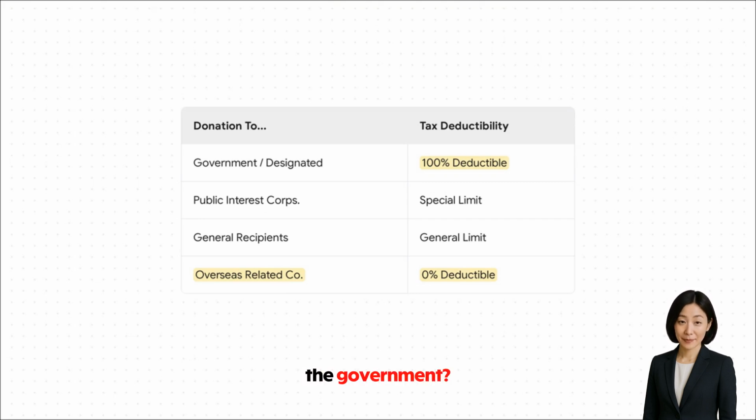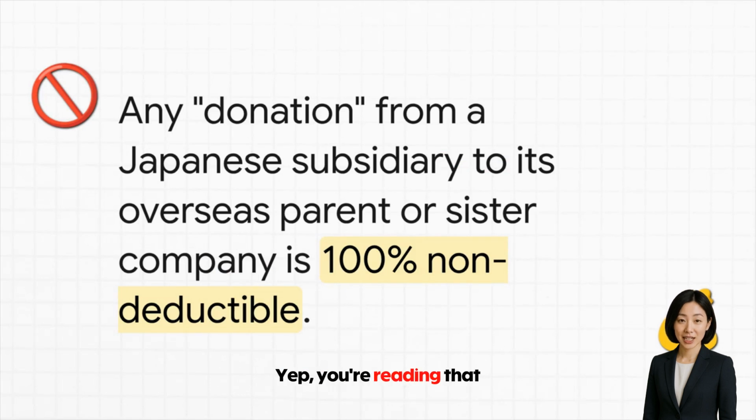Give a donation to the government? Great, that's 100% deductible. Give to certain public interest groups? Okay, there are some special limits, but I want you to look all the way down at that last row. If you're a multinational company, this is the one that should make your ears perk up. Yep, you're reading that right.